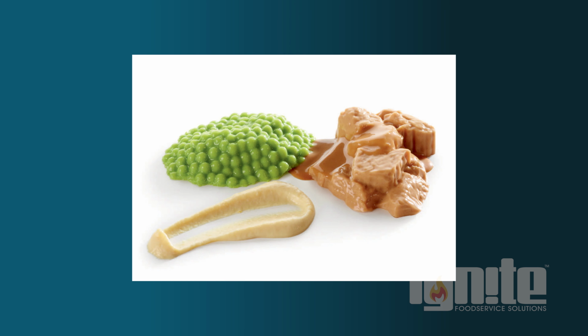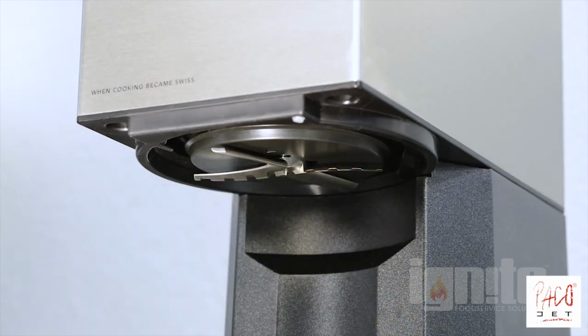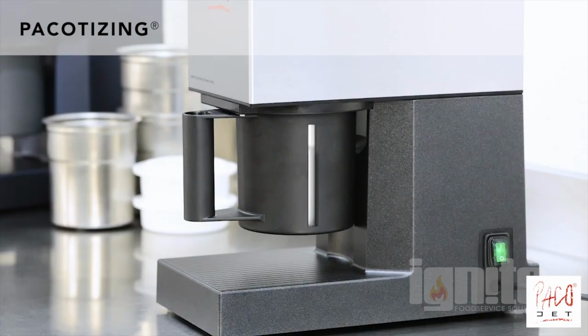Look, I do want to talk about how it pacotizes, the difference between the blade spinning on the bottom and pacotizing from the top down. Can you explain a little bit about the difference between Pacojet and a normal blender? Yes, absolutely. And that's a great point. So you've got to love the Swiss. They think of everything. They really care about quality and precision.